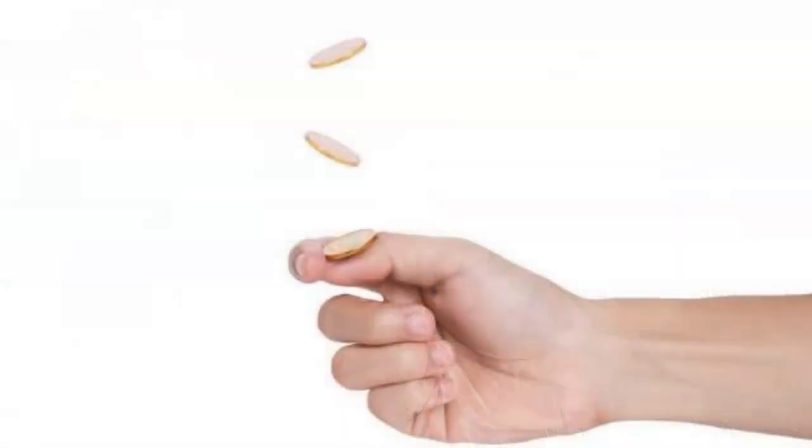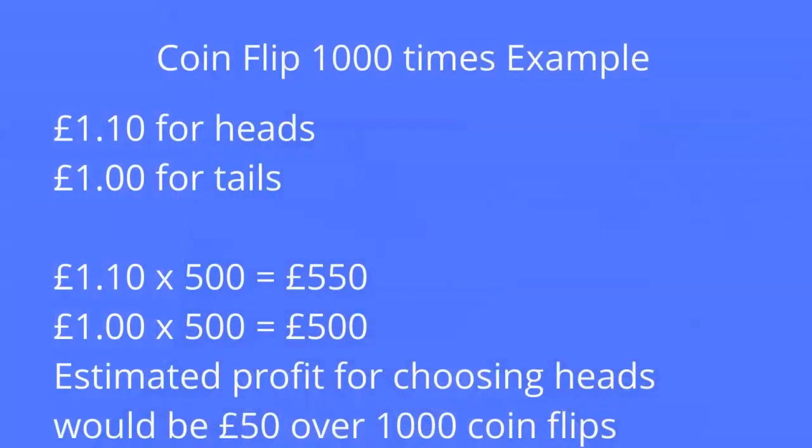So imagine you're playing a game of heads or tails, you're flipping a coin with a friend, and every time it lands on heads, your friend gives you £1 and 10 pence, and every time it lands on tails, you give your friend £1. So in the short term, your friend might win. Let's say he wins 7 out of 10 coin flips, and he makes money. However, if you were to flip that coin, let's say 1,000 times, then you would know that you would be very likely to be in profit, as it's a 50-50 chance of heads or tails, and you are getting paid at odds above 50%.